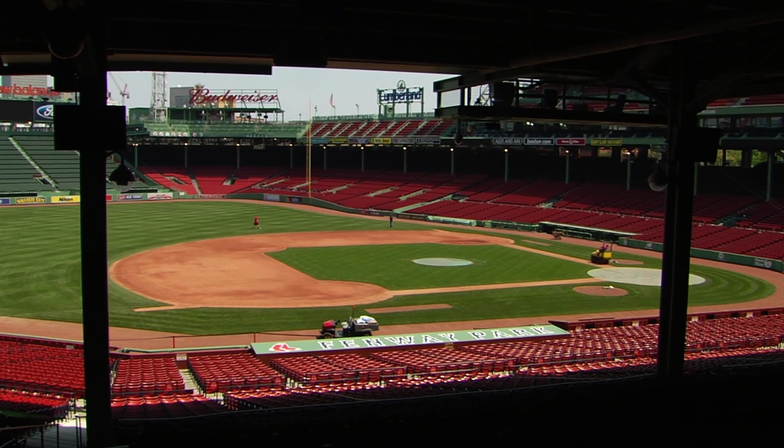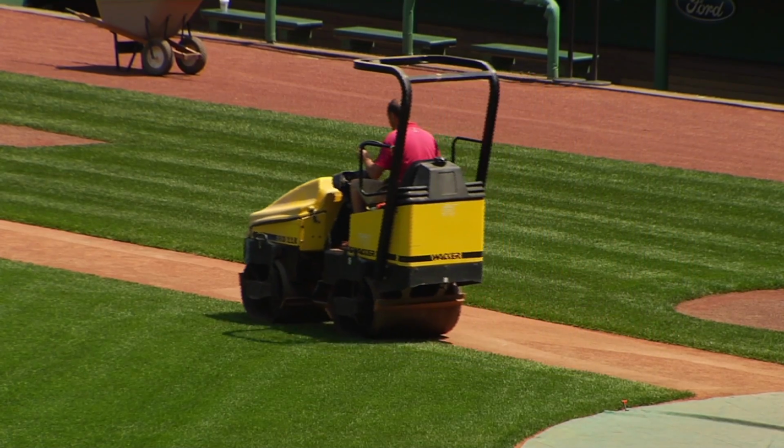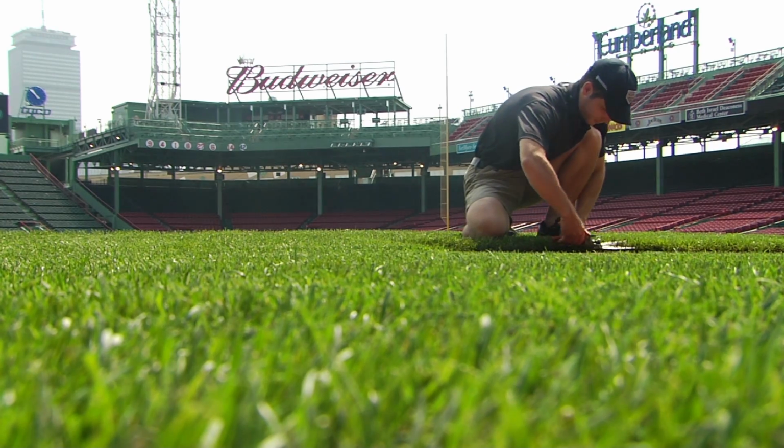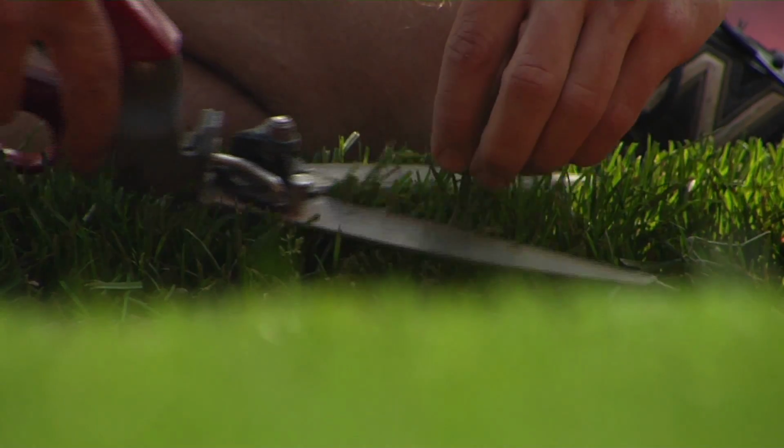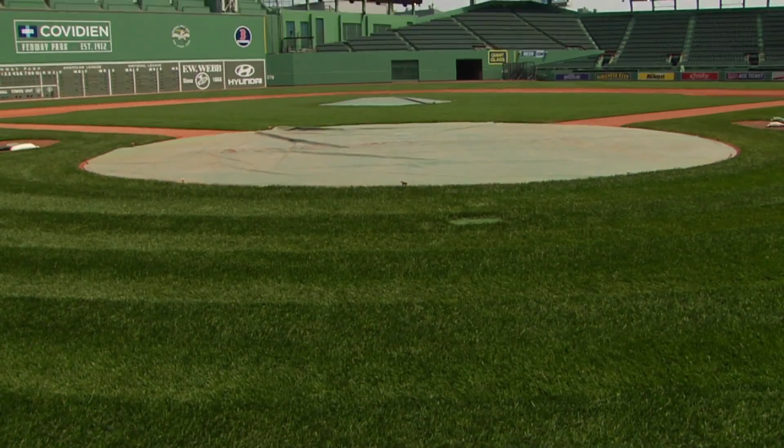And we renovated the field in 2004. Ownership invested in a new field. Before that, the last time the major renovation was done on the field was 1934. And back then, they didn't have subsurface drainage that was really done well. So they had a big crown to the field. It's kind of like a turtle's back. So the water would roll off of the field.